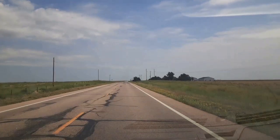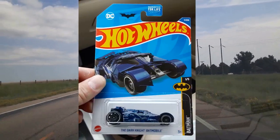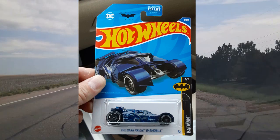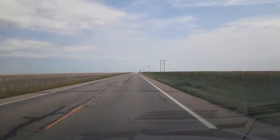Anyway, guys, that's all we've got this time. The good news of today is I did manage to find a Dark Knight trilogy, I guess, whatever, a blue Batmobile treasure hunt. So I got that going for me, which is nice. Anyway, guys, that's all I've got for you this time.